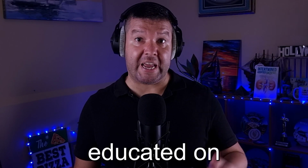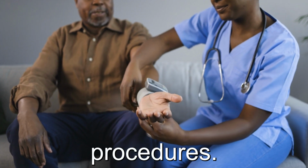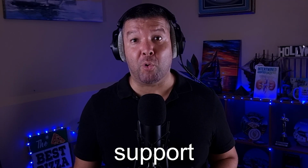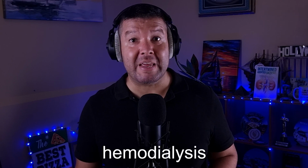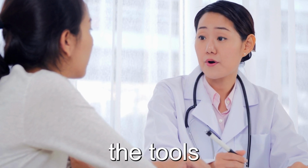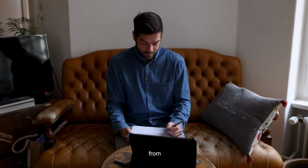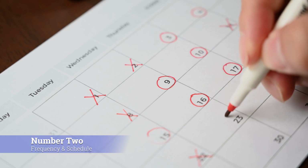Patients are also educated on monitoring vital signs during treatment and emergency procedures. They receive ongoing support from their healthcare team, reinforcing their competence in managing home hemodialysis effectively. This education equips patients with the tools they need to manage their kidney health from the comfort of their own homes. Number 2. Frequency and schedule.